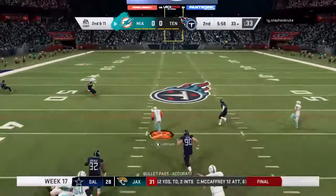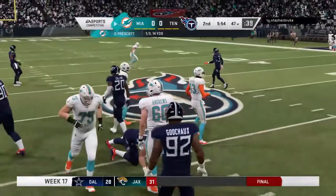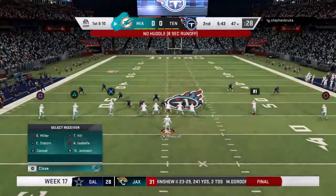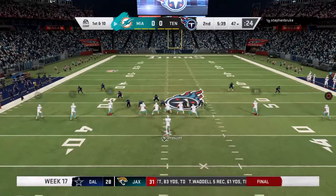On 2nd and 11 now. Prescott, he gets this one to Johnson. And he slips up past the 45 before being tackled. A Miami first down on the 14-yard pickup.